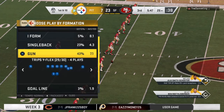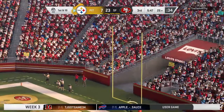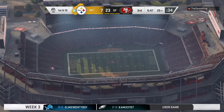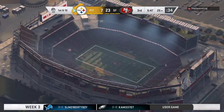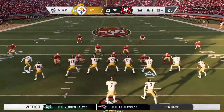We got this. He scored. Yeah. Yeah, I don't even look for that deep route. I look for the tight end and other person out the slot.